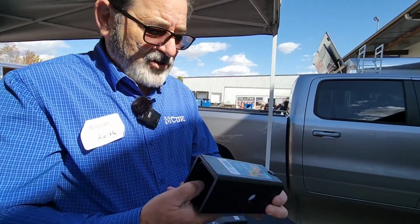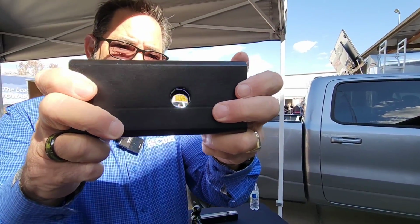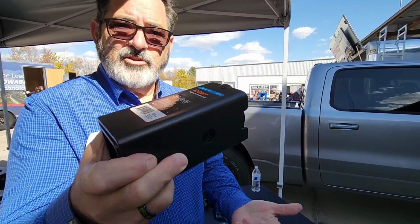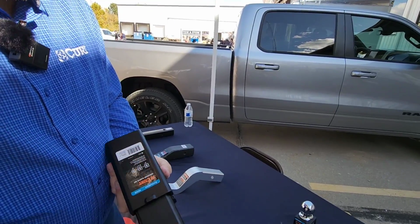So it's a pain. With ours, you can actually just slide the reducers in, and if you'll notice, the pin hole's almost perfectly lined up. When you set your ball mount, it's going to make it a lot easier. So it's a swedge unit. It also helps keep it contained if you're taking it out and doing storage.